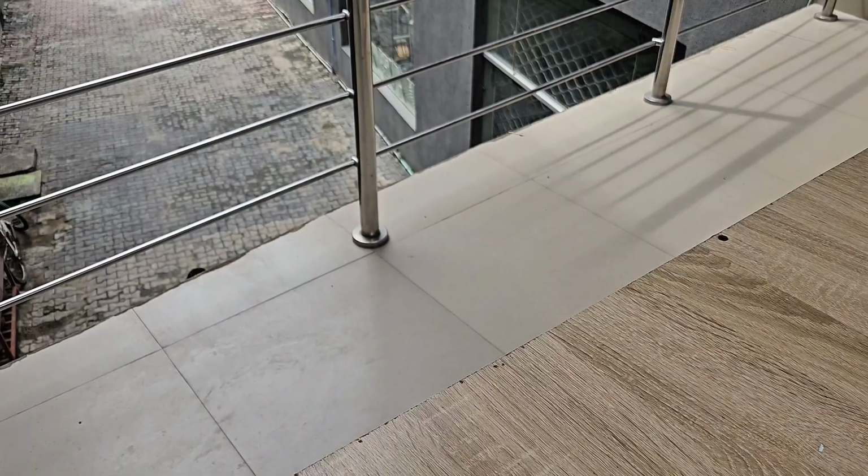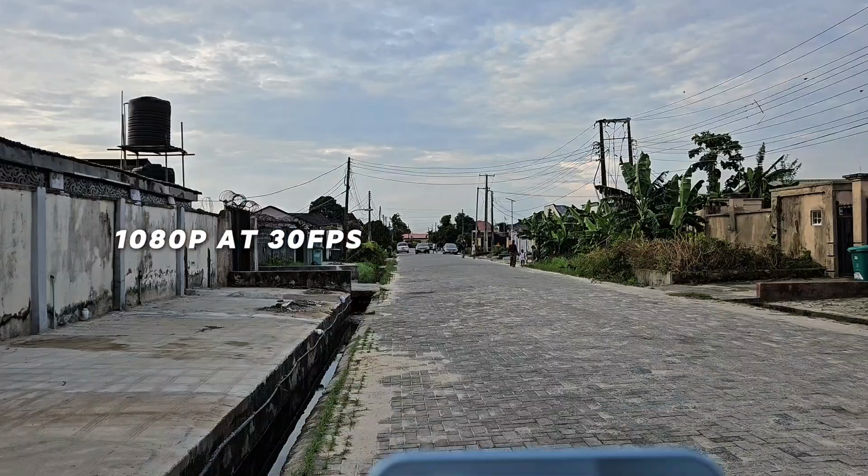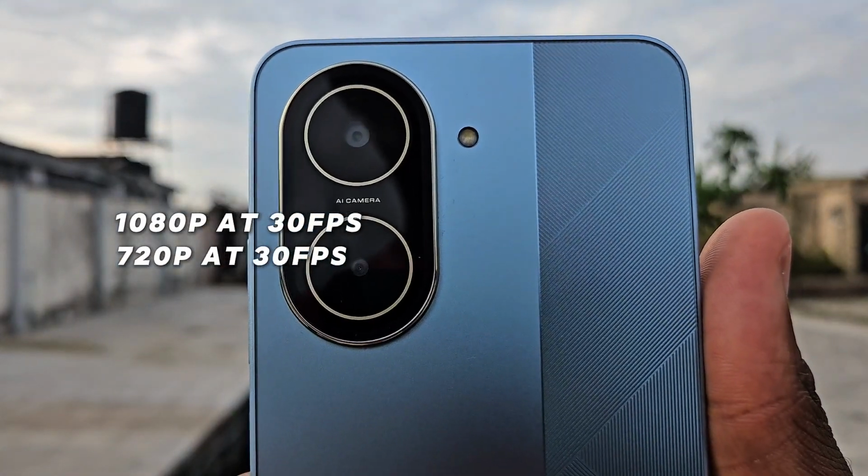The Poco C71 comes with a 32 megapixel main camera sensor with HDR mode, night mode, as well as some other extras. It records video in full HD, that is 1080p at 30 frames per second or 720p at 30 frames per second.